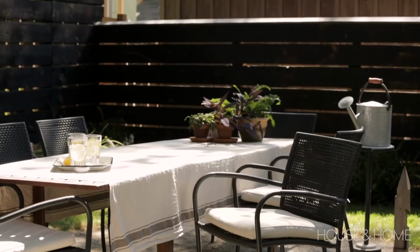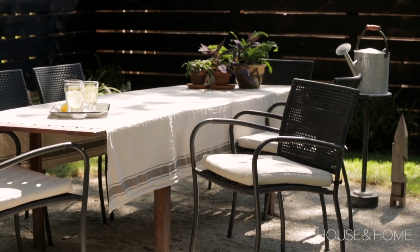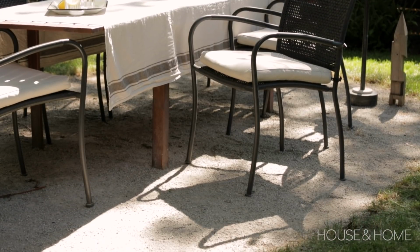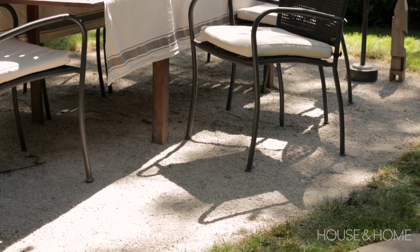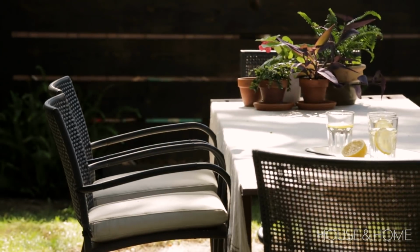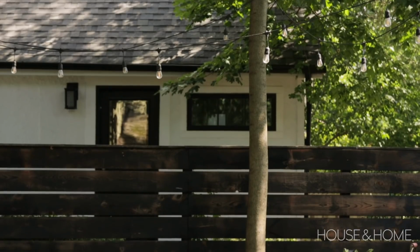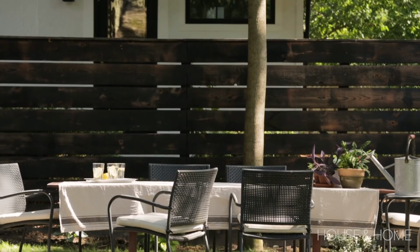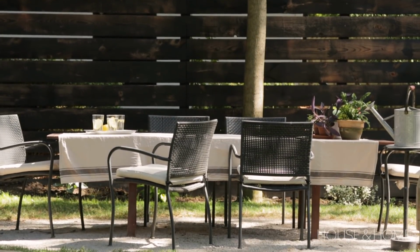So again, easy to maintain, easy on the cost aspect, rather than getting big flagstones. And then we have a table with a tablecloth, and we have some plants on it. So again, a very al fresco style, and then added some lights above, just to create a really casual, comfortable space to entertain or sit out here in the evening and have a glass of wine when I'm not pregnant.